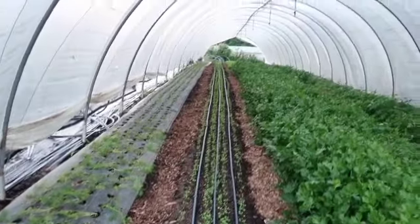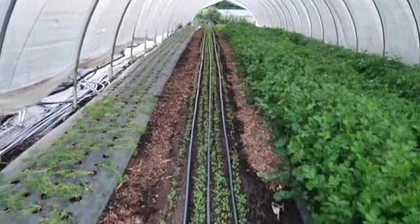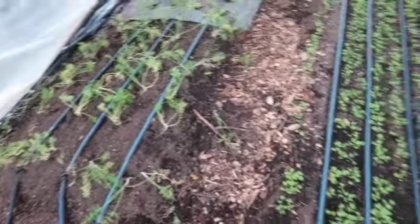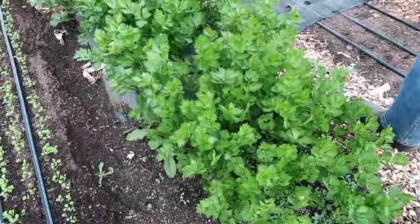And then that's mostly celery, but we just fill it out with dill at the end. The ladies planted that today, and this is celery here. And here, so we got celery. So this will be for Thanksgiving.